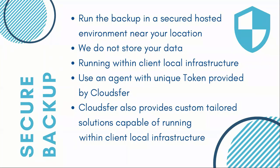A little bit about the backup and how secure it is. As I mentioned, we are now the newest addition in the backup. The thing that we developed was actually supporting the file system as a destination, okay? When we're doing migration into your local and on-premise environment, you can run the backup in a secure and hosted environment near your location. All the data is being downloaded or dumped into your environment as a replication or as another source to have the data as a backup.